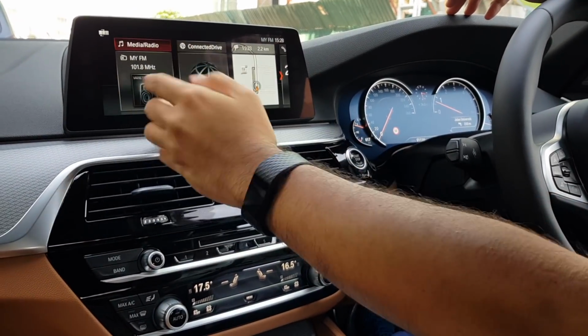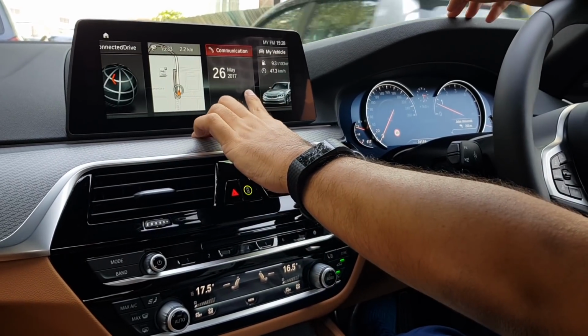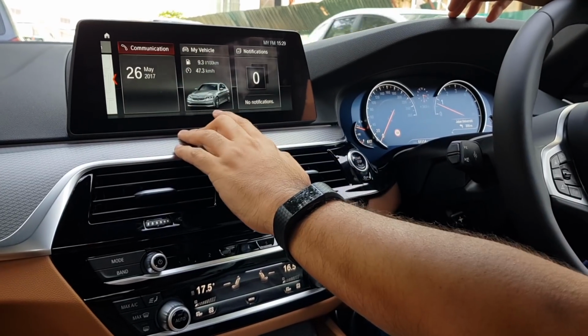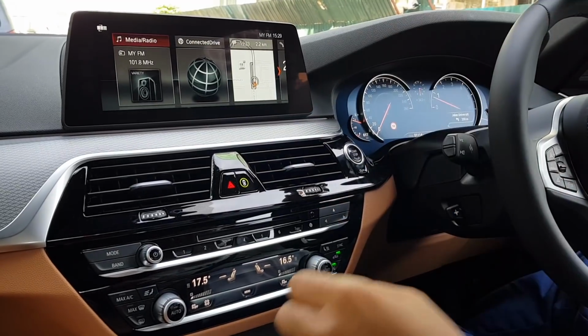You can see your radio display, navigation, your phone pairing status, the car status, things like that.